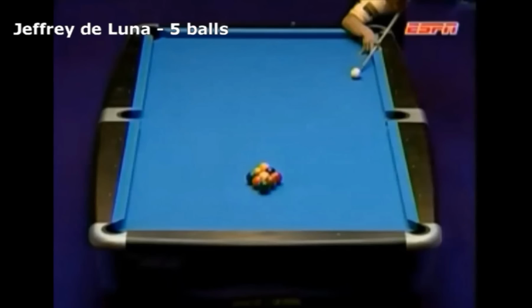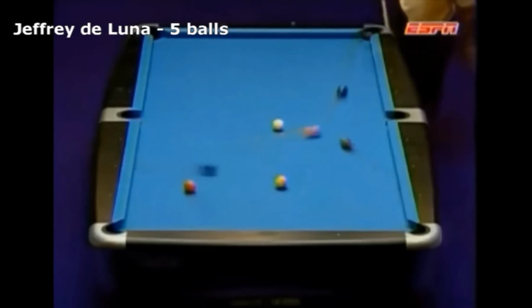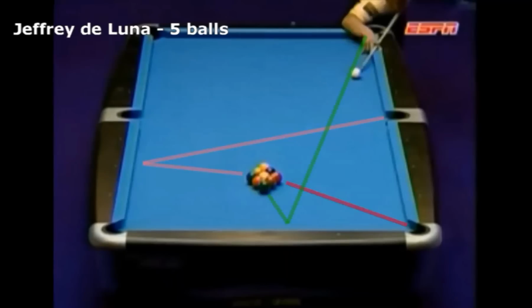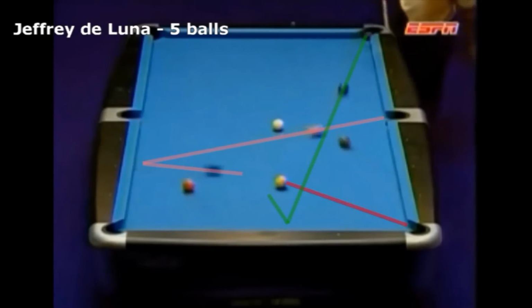Here, Jeffrey DeLuna pockets 5 balls on the break. Watch the action of the cue ball. Great action on that cue ball. Look at this break. What a break. Did you notice that the expected balls went in as diagrammed?